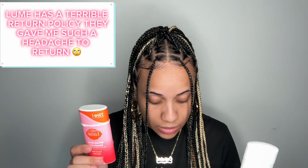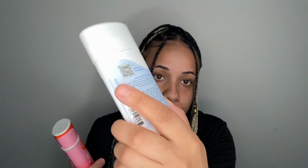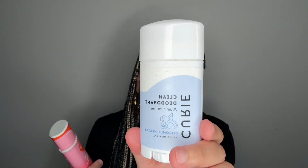The next thing is the price. This one is $14.97 and this one is $12.97, so Curie is a bit cheaper. Actually, this one is smaller. This one is a 2-ounce deodorant, as you can see right here, 2 ounces. I thought it was smaller. And this one is 2.6 ounces. So let me know if the price difference justifies the size for you guys.